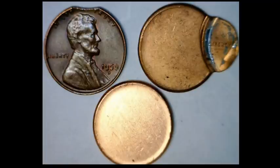What we have here is a 1959-D Lincoln cent with a pretty small rim clip. That's at the 12 o'clock position. That's the top left coin. The top right coin, we have an off-center struck example that's probably like 85% off-center. And then finally, we have a Type 2 blank planchet. I would assume that that is a copper-coated zinc planchet made for a cent.